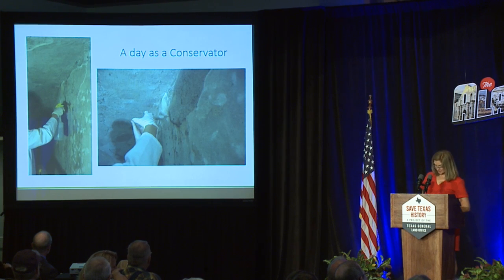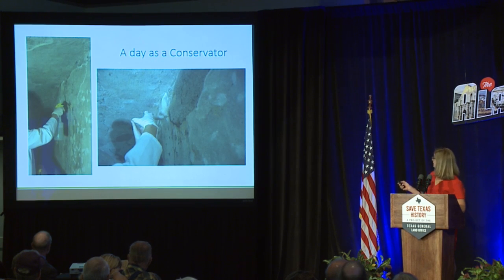I do weekly collections of temperature and relative humidity levels in the church and the long barracks, as well as the environment outside of those buildings. And I apply acrylic resin to stabilize any detached plaster or mortar. And I also harvest samples as needed for analysis. And it's just me doing all of that.